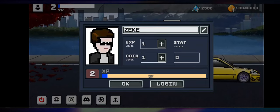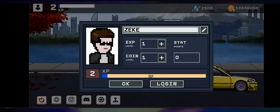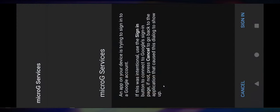Anyway, you do have an avatar, this player profile thing, and the EXP gain and the coin level gain. Very similar. I'm actually playing on my son's profile. They do have a login system. I have never actually clicked that, so I don't know what it does.